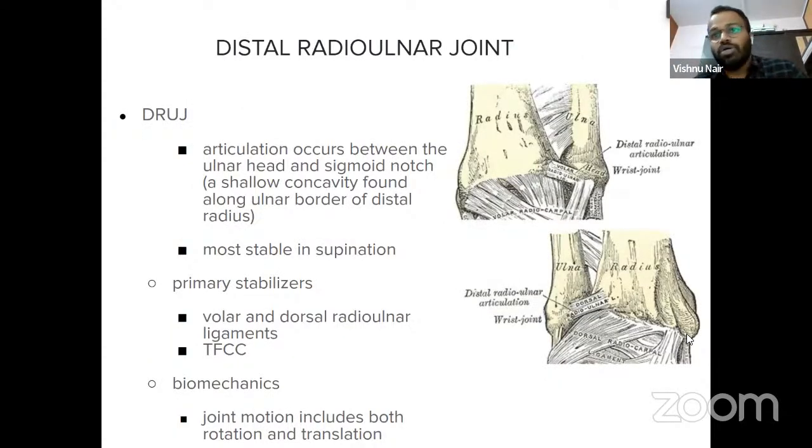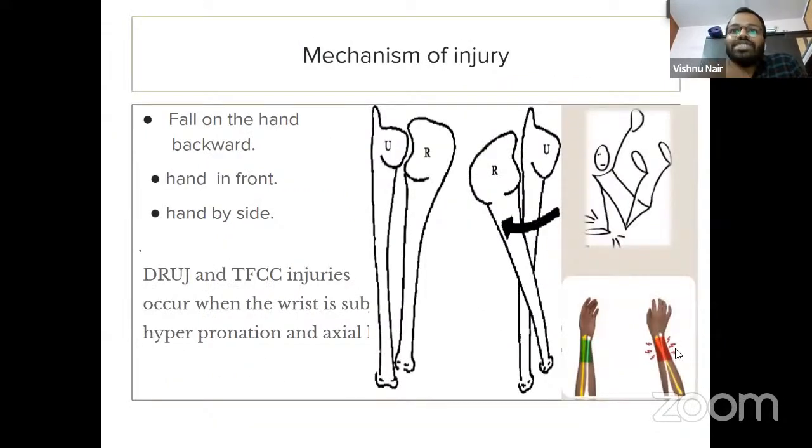The next topic we'll talk about on ulnar-sided pain is distal radio-ulnar joint disruption. TFCC is one of the main parts of the distal radio-ulnar joint. Now, what is the mechanism of injury? It's a fall on the hand, backward, hand in front, hand by the side. You can see how our forearm rotates when it's pronated. It's something for simple understanding. And that fall, that pronation injury, can cause a DRUJ or a TFCC tear.